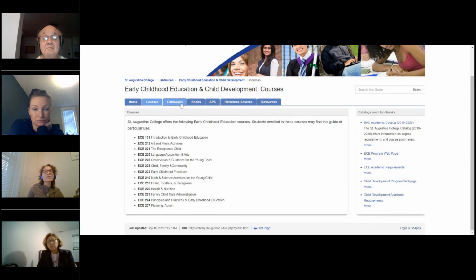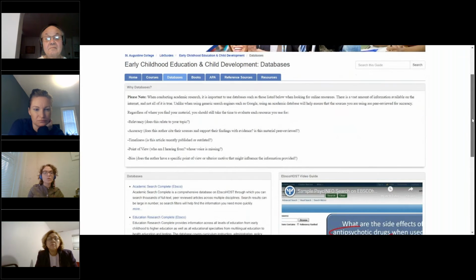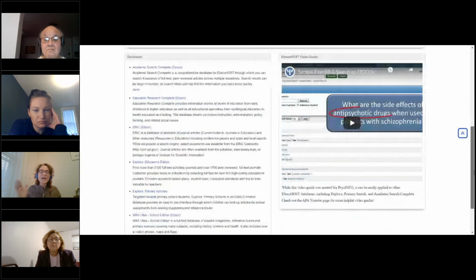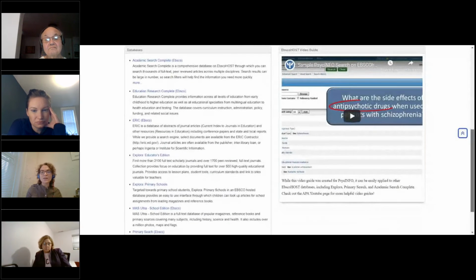And then we've created a database tab that is specific for that program. It gives you a general idea of why they're using a database and what the point of using a database is. And then it goes down to explain the actual databases that ECE students can use in regard to the research they're doing for ECE courses, as well as child development courses too. So these are program-specific research tabs for those students.